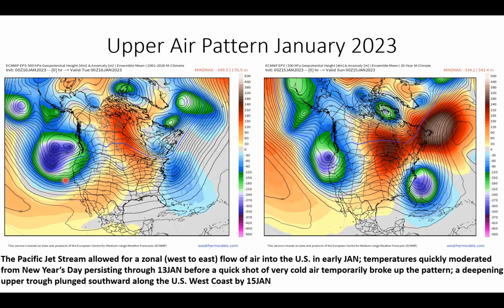Overall, we had a Pacific jet stream for the most part. This Pacific jet was still very strong at this point in time. A zonal west to east flow from the west to the east coast. And you kind of can pick that out by the packing of these height contours and the orientation of the height contours. We do see a few shortwaves embedded within this pattern, specifically over the central U.S., definitely a deeper shortwave off the U.S. West Coast, as I mentioned. So that's pretty much the pattern from the first 10 days of January. Very strong Pacific jet, continued.